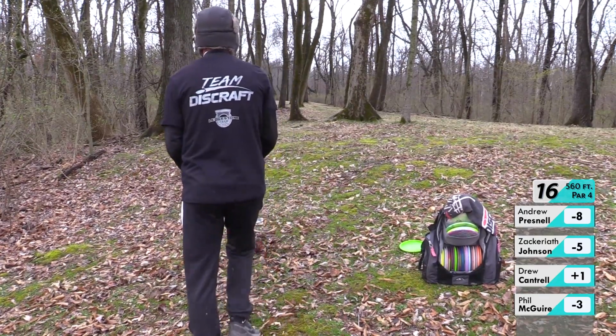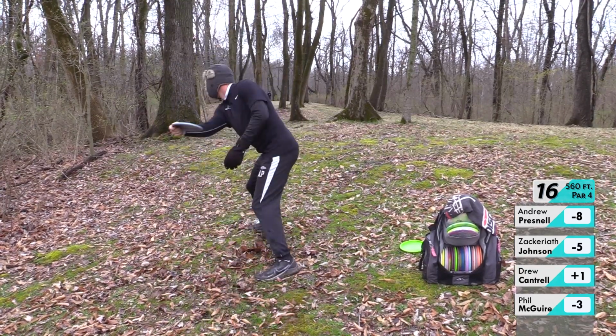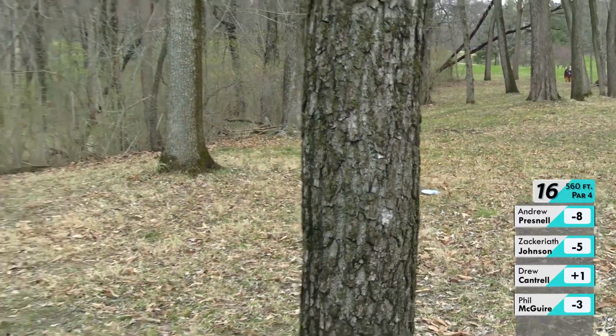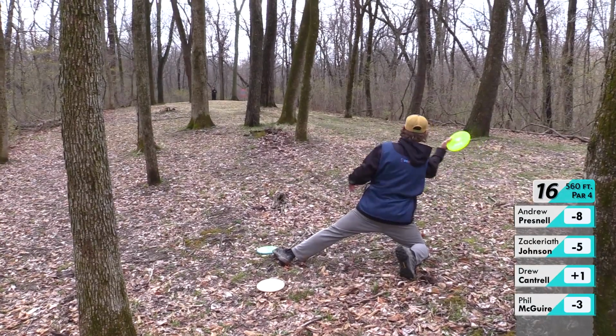So Prezzi's lined up pretty nicely here with this gap for the hyzer shot. Little hyzer flip to Laces, hyzer it, putter. That is so good. Comes up a little short, but well played shot there. He'll have a birdie putt.